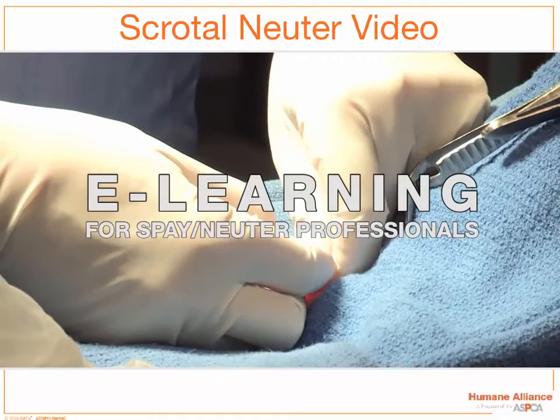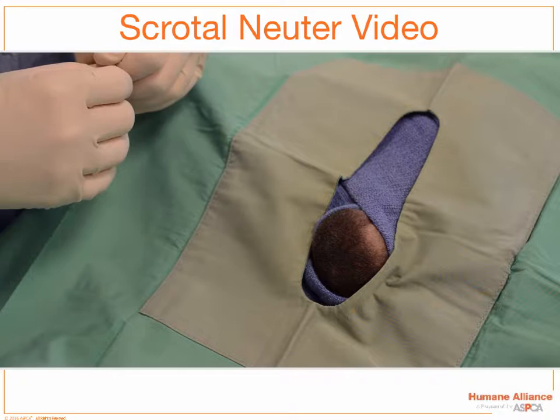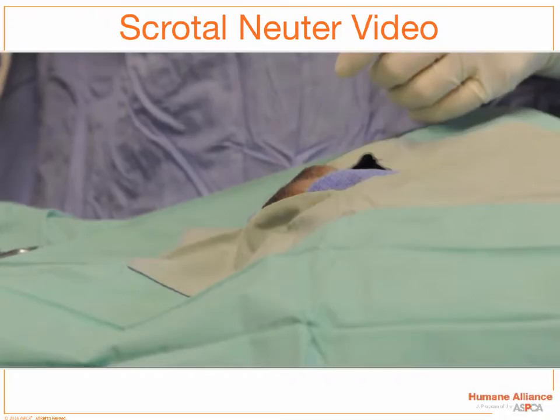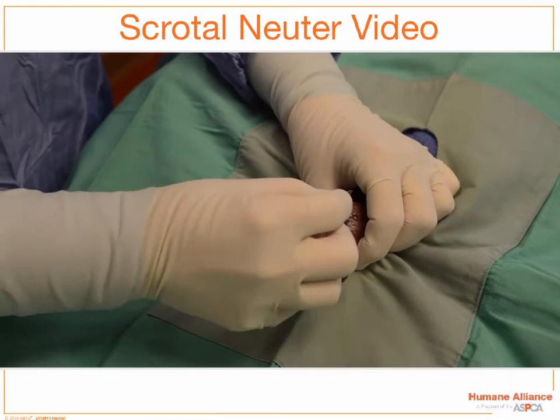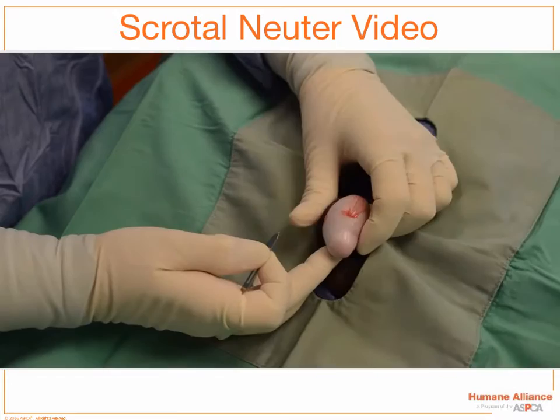Scrotal neuter. We perform dog castrations via a scrotal approach. Placement of the incision is at the most gravity-dependent location on the scrotum. Imagine the lowest point if the dog were standing. A nick is made over this point, and the testicle is grasped, forced against the scrotal skin, and the incision is extended. The testicle is exteriorized. The incision can be made as long as the width of the testicle and can be shifted to have either the cranial or caudal pole come out first.